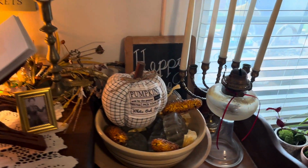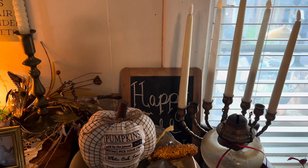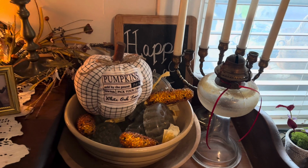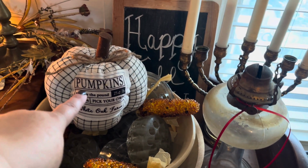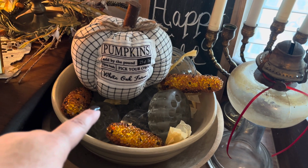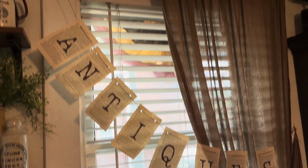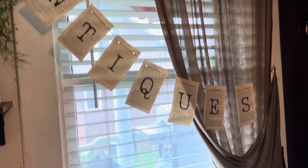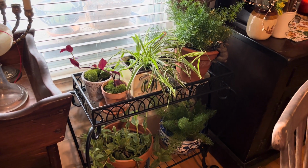And then I have this old candelabra, and then an old school chalkboard. And I'm trying to find a home for that. I got this pumpkin, some corn, and then this is all my collection of my clear glass flower frogs. My other ones I have in a jar. And then here, I ordered this off of Etsy, and she sent me a bunch of different ones. So I have antiques up right now. Here's all my plants that are thriving at the moment, thank God.